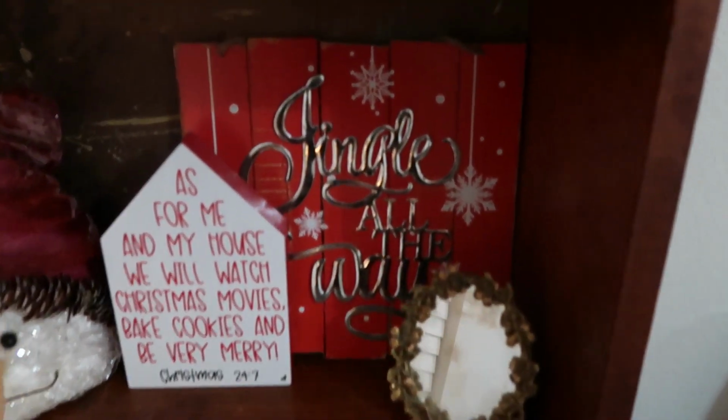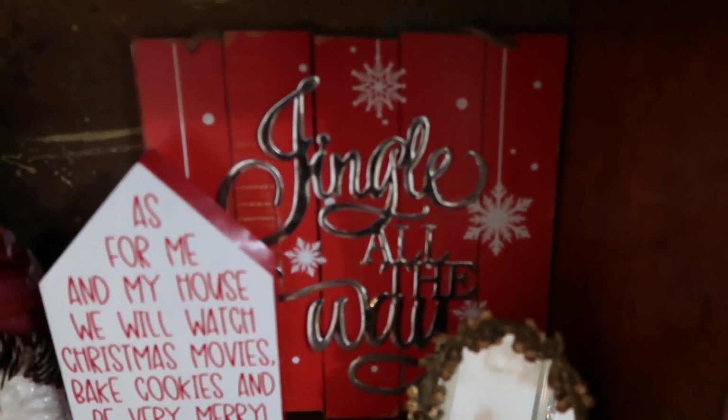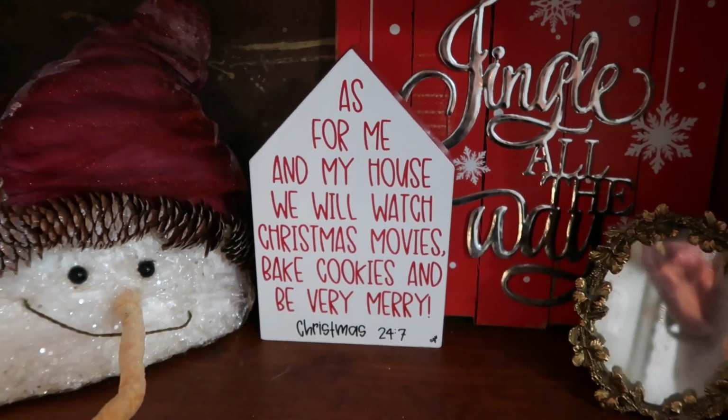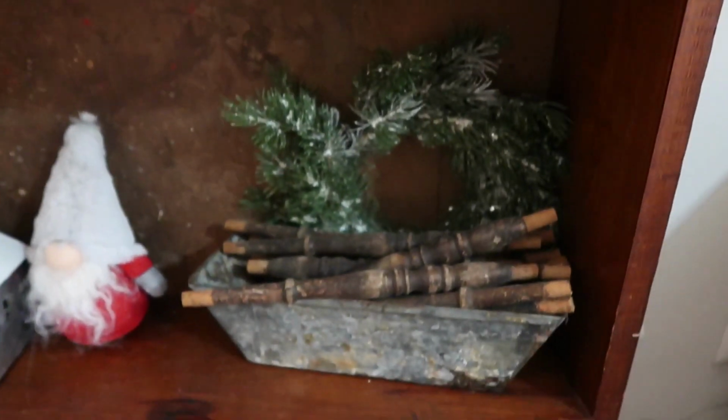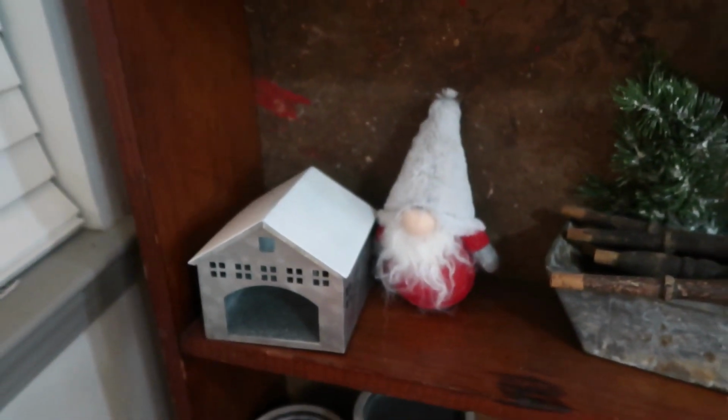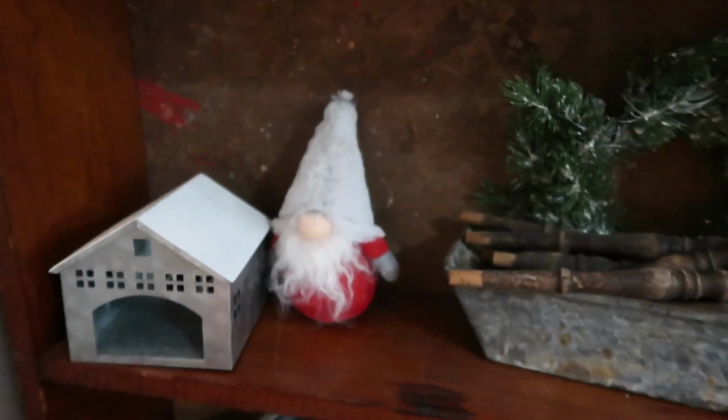I just have more gold. Jingle All the Way is from Dollar Tree, and this is from Hobby Lobby, and I think it's so funny. And then down here, I have another wreath, a little gnome, and then another one of those houses. So as you can see, the back of the shelf is not what I wanted. I might put contact paper or something, or paint it. I'm not sure yet, but that's this area.